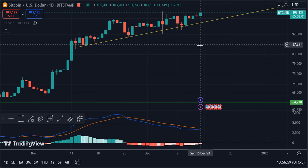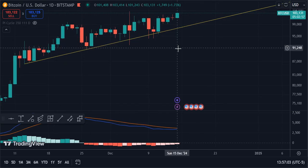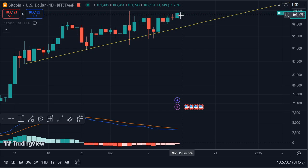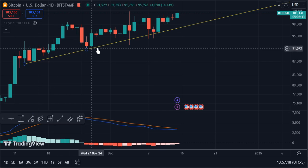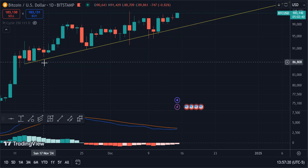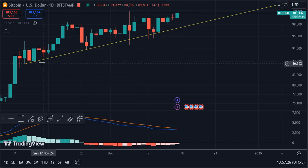So let's first start out with our usual Bitcoin daily chart. And right now the price is a little over $103,000. And today is December 15th, Sunday. So up until now, I've been talking about this local yellow trend line that I drew. And previously, I mentioned how I go about drawing these.